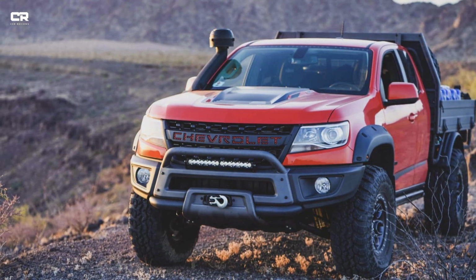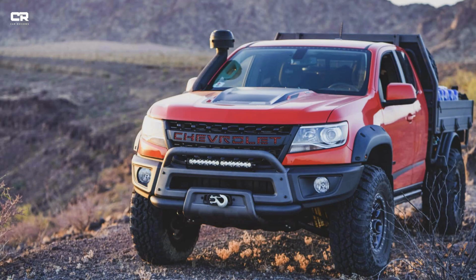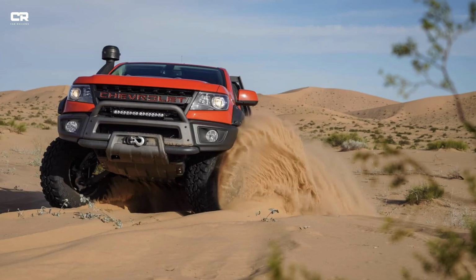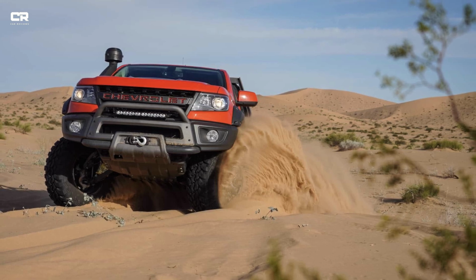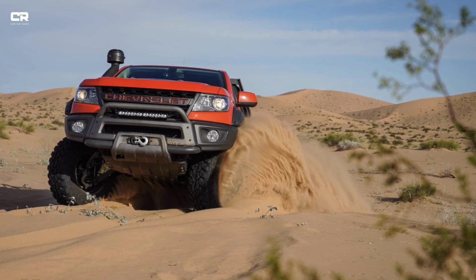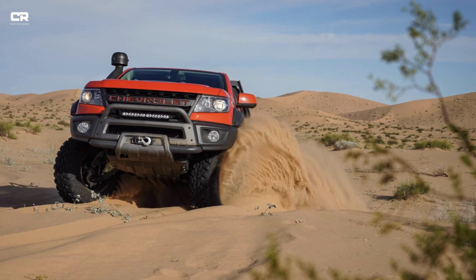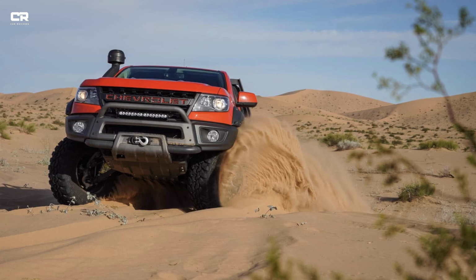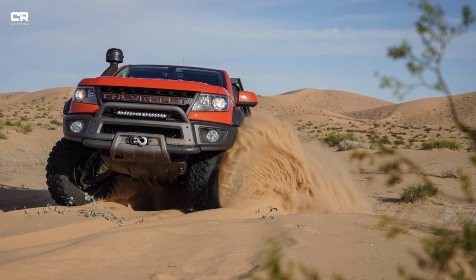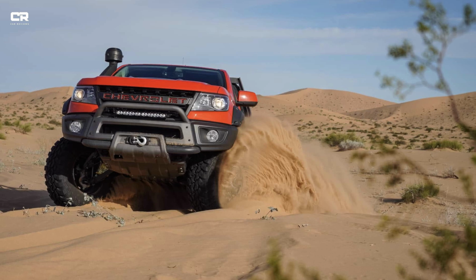From the very start, severe transmission issues plagued the Colorado. Owners reported harsh shifting, delayed acceleration, and a strange lurching sensation when stopping. Some even experienced sudden power loss, making highway driving downright nerve-wracking. Dealerships were flooded with complaints as frustrated owners brought their trucks back within just a few thousand miles, hoping for a fix. But in many cases, they were told the problem was normal or that no real solution existed.